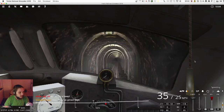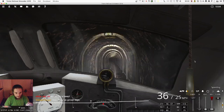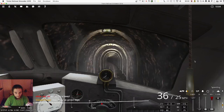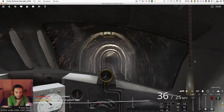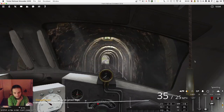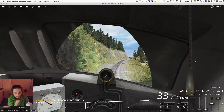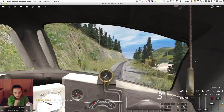Yep, they've grown legs and now they're running. Also, I do need to slow down because this is going too fast. I mean, that's quite obvious, because why would I want to slow down if it wasn't going too fast? Yeah, it's supposed to be 25 along here.